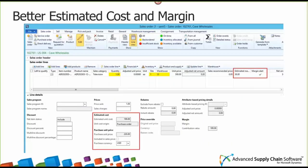As part of that story, the key part of that story is the margin estimation and the estimated costing of that. Standard AX uses the inventory value or the item cost on the item master, depending on the type of costing methodology you have, and that's what it uses as the cost when it's calculating your estimated margin. That's probably fine for items you keep on the shelf.